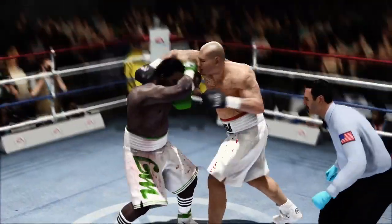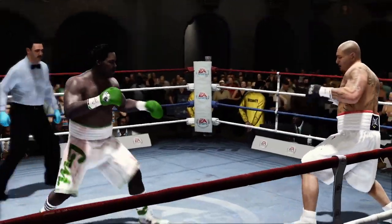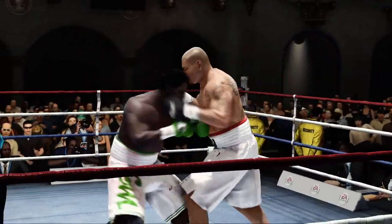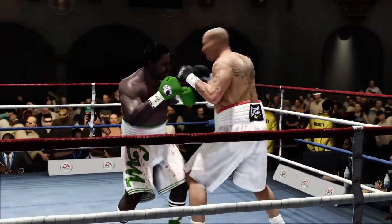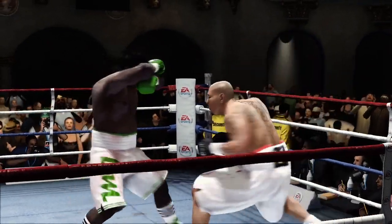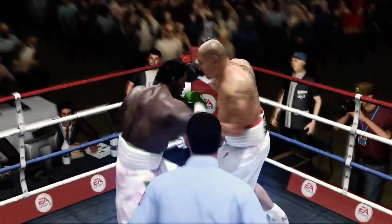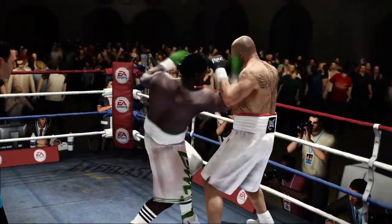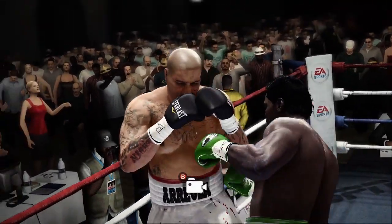Here we go. Round two is underway. Arreola's right hand did a nice job that time. That worked well for him. Hooks on the inside. He got all into that one. That was a solid uppercut. He gets to him with an uppercut. Oh, man, he's in rough shape after absorbing. Oh! Down he goes. He went down.